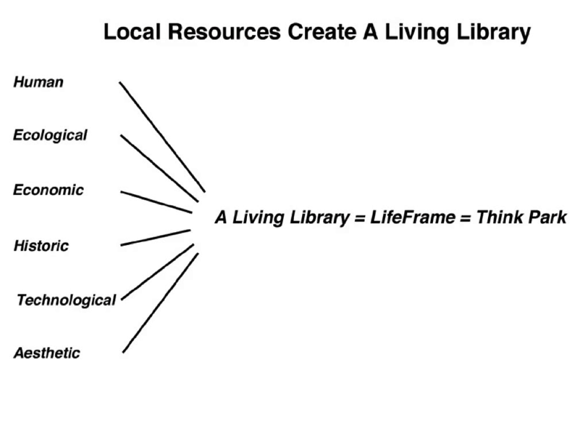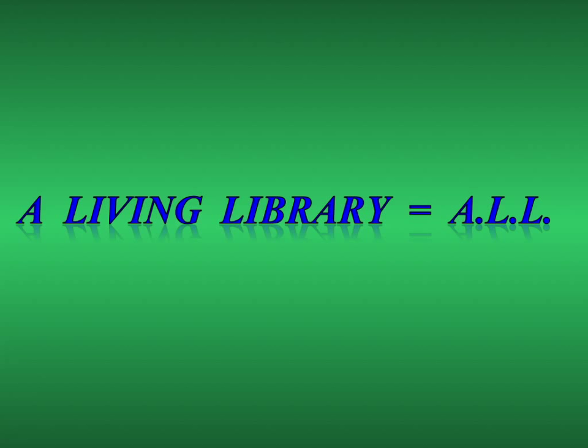Basically, a living library links local resources: human, ecological, economic, historic, technological, and aesthetic. And we see those assets, those resources, through the lens of time: past, present, and future. A living library integrates linked systems: biological, cultural, technological, and the initials spell ALL.